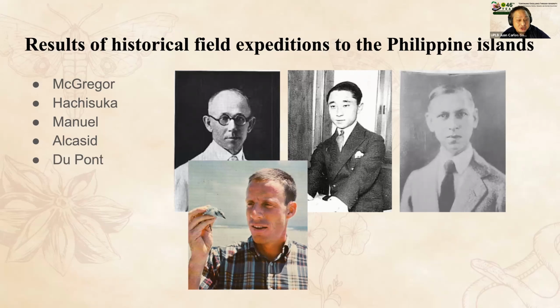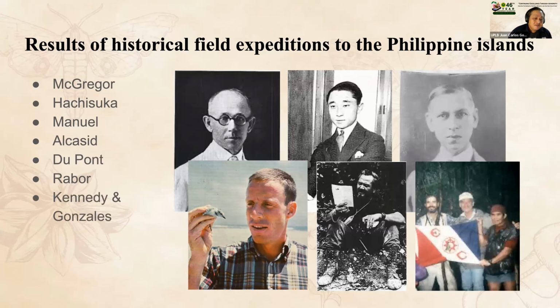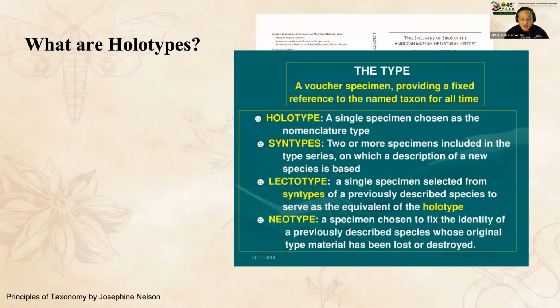There was a lot of collaboration with local ornithologists, with John Dupont, who of course brought in the Delaware Museum. And he collaborated a lot with our very own Dr. Rabor, who of course made an amazing set of collections for not just birds, but also mammals. And later on, there was a good collaboration between the Cincinnati Museum with Robert Kennedy and Pedro Gonzalez. So a lot of these collections helped develop the bird collections around the world, coming from the Philippines.